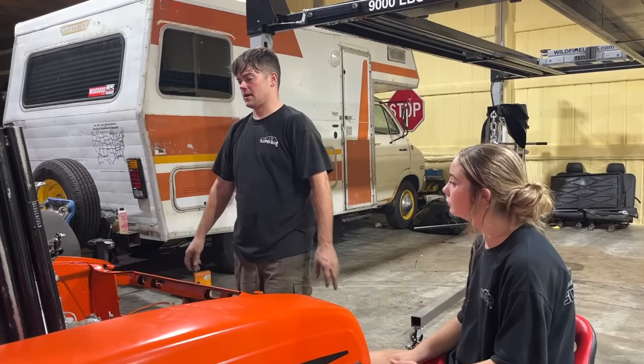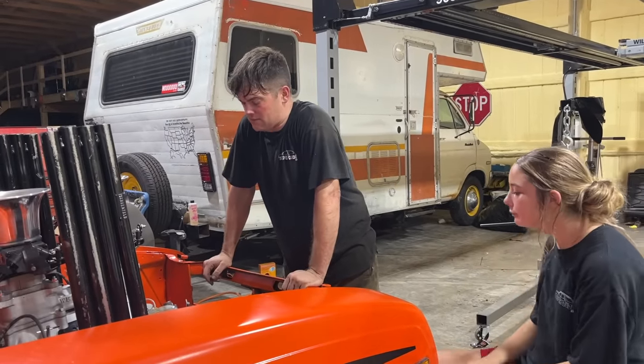We got our headers on, we got our plug wires on, valve covers, intake, carb, everything on.